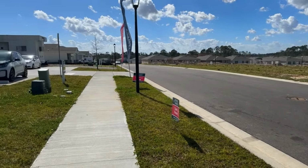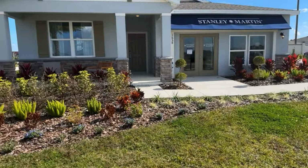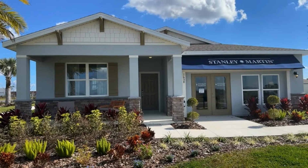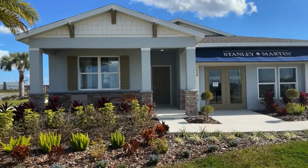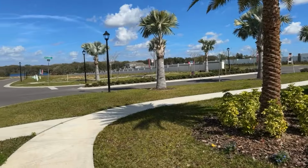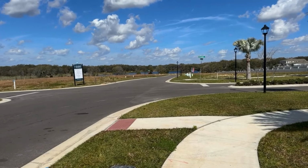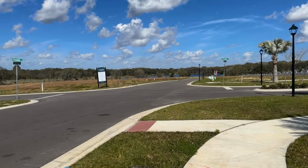I'll swing it around one more time so you can see this house. And in just a minute, we're gonna walk through this house. But guys, that house, 380 with 20,000 towards closing costs. Here's the front of the subdivision. And guys, I don't know if you can see it, but right off in the distance, there's a gorgeous lake. So the homes that are built over there will have some beautiful lake views. And it's just an amazing, amazing development.